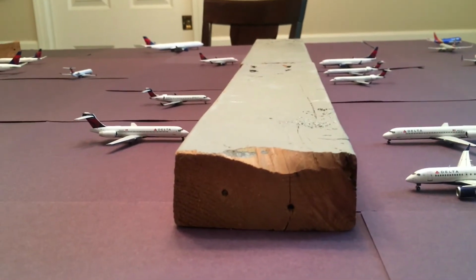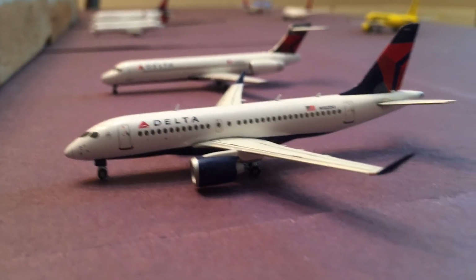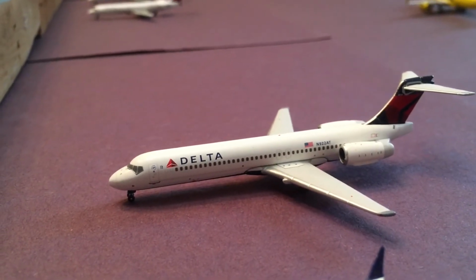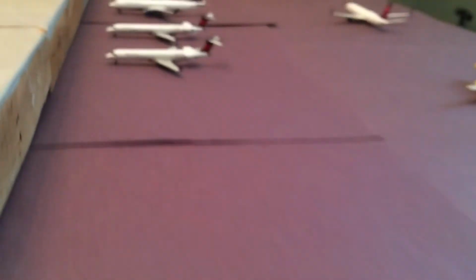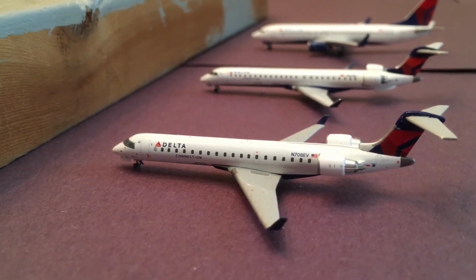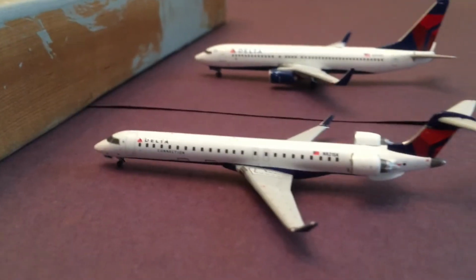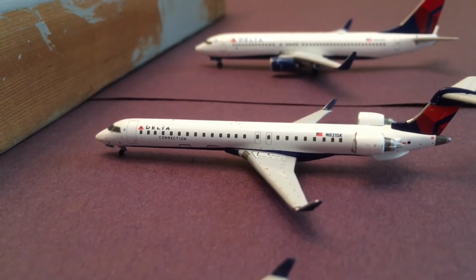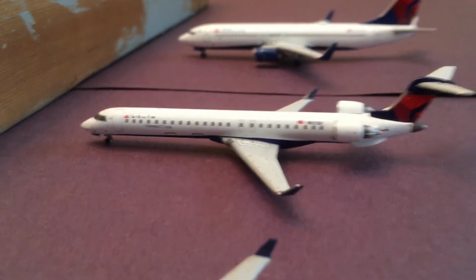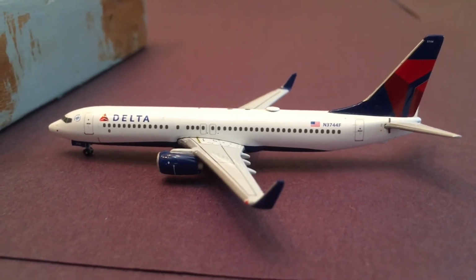Alright, coming down to this end of the terminal here, we have the Delta Airbus A220. This guy will be heading out to San Antonio. Then right here we have the Delta 717. This guy will be making a flight out to Charlotte Douglas. Then making our way down here we have the Delta Connection CRJ 700. This guy will be heading out to Chicago Midway. And then right here, just sitting at the gate, we have a Delta CRJ 900. This guy came in from Newark and will be heading out to DCA Ronald Reagan. And then finally at the terminal, we have the Delta 737-800 with service out to Denver.